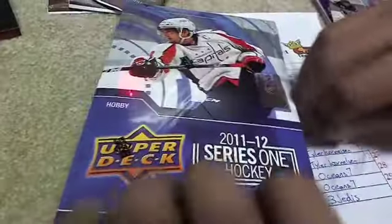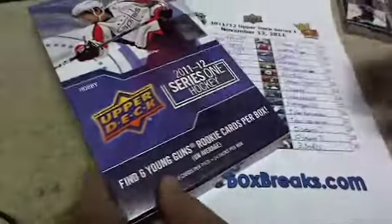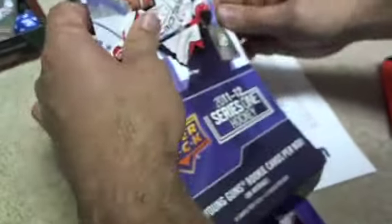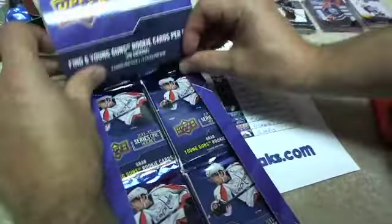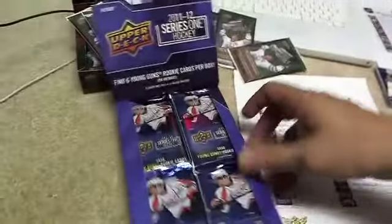Wreck the box. That's okay. And there are almost 200 cards in this box, so quite a bit to open. Hopefully we get some nice Young Guns. Let's see how this. No, that's not going to work. Okay, so something like that. And so let's start.